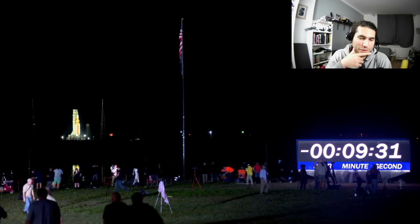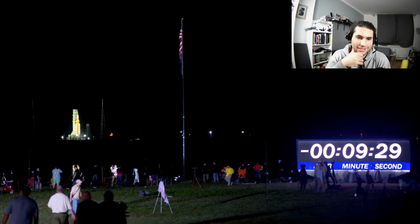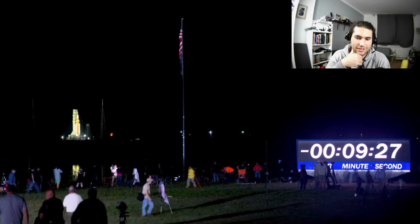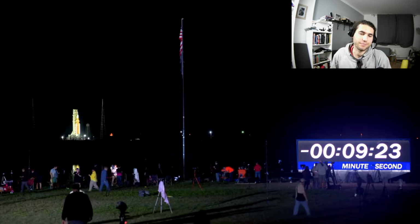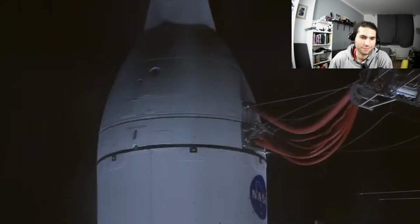Man, I'm actually getting pretty excited here. 01:47:44, 1:47 a.m. Eastern Time and 44 seconds. This is the closest we've gotten so far. We went straight into terminal count. Liftoff now 9 minutes away. So, terminal count.